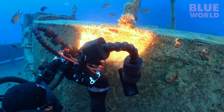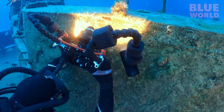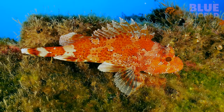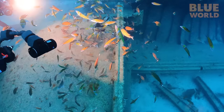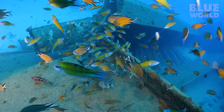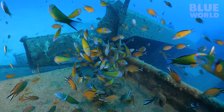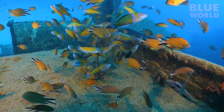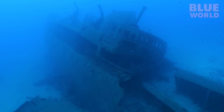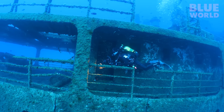We find a Madeira scorpion fish, which is actually found all over the eastern tropical Atlantic and the Mediterranean Sea. Like all scorpion fish, it has venomous dorsal spines, but it has no interest in stinging anyone. Nearby, the wrasses are harassing yet another fish's egg nest. Back at the stern, we can see how the top deck is collapsing. We swim along the starboard walkway and then back into the stern deck area.